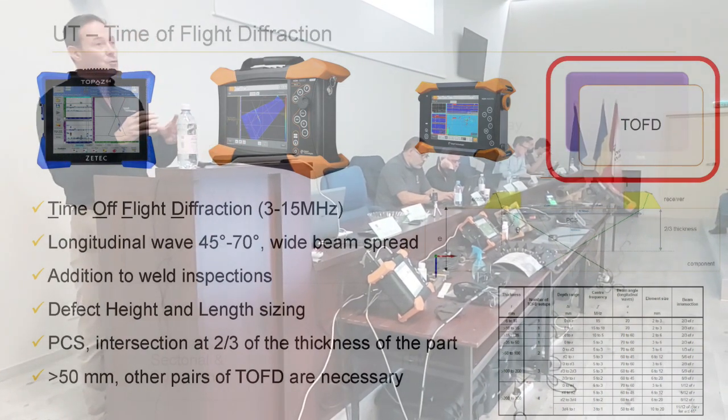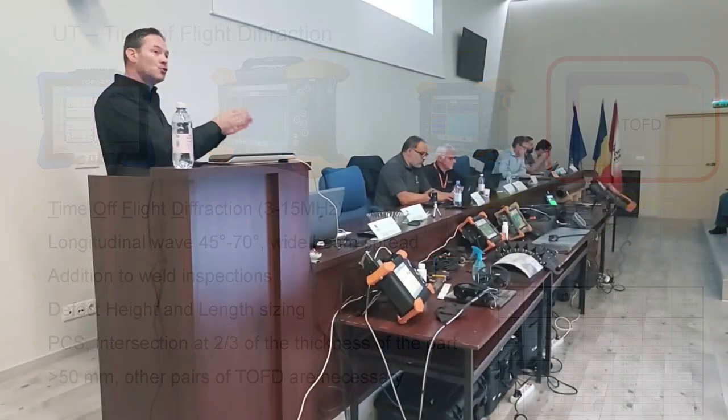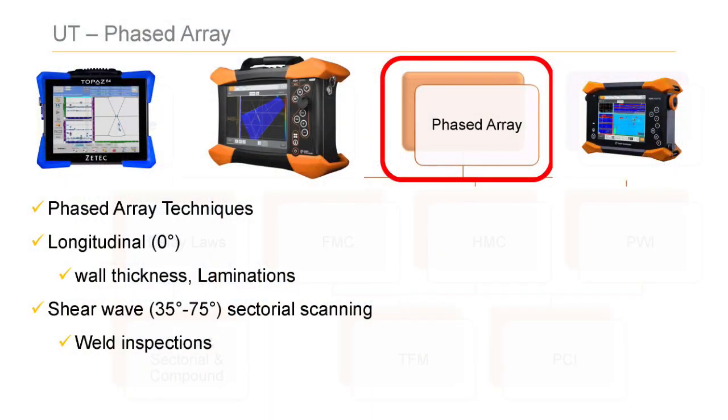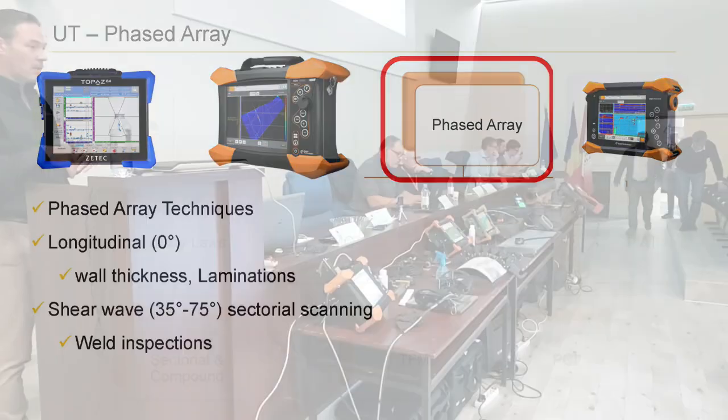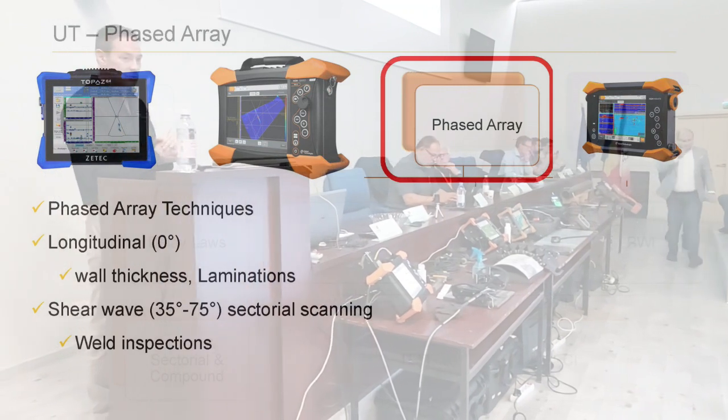So what we see normally is that when critical welds are being inspected, we use both conventional UT plus TOFD to make sure that we find the defect and very accurately can characterize defects. So TOFD is used quite a lot in conventional, but also with phased array. Then if we have a look at phased array, with phased array we're actually trying to be more effective when we do, for instance, weld inspections.